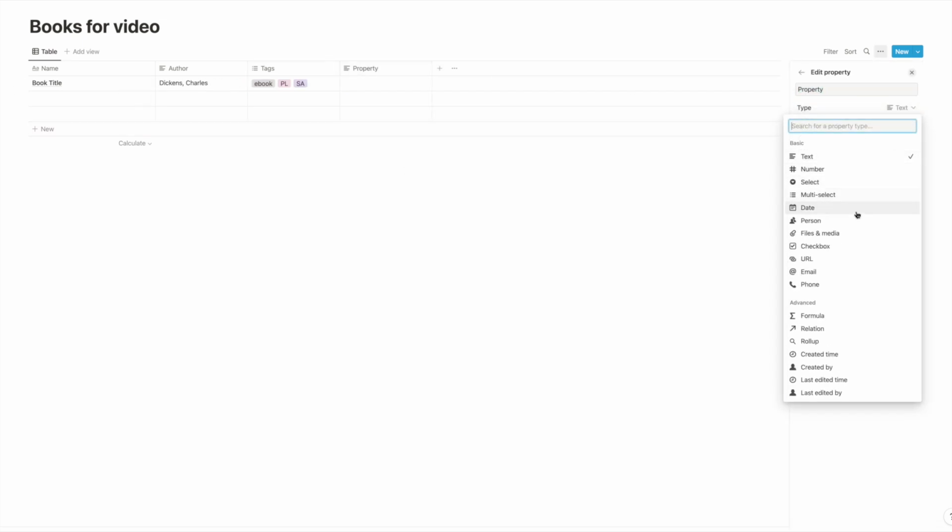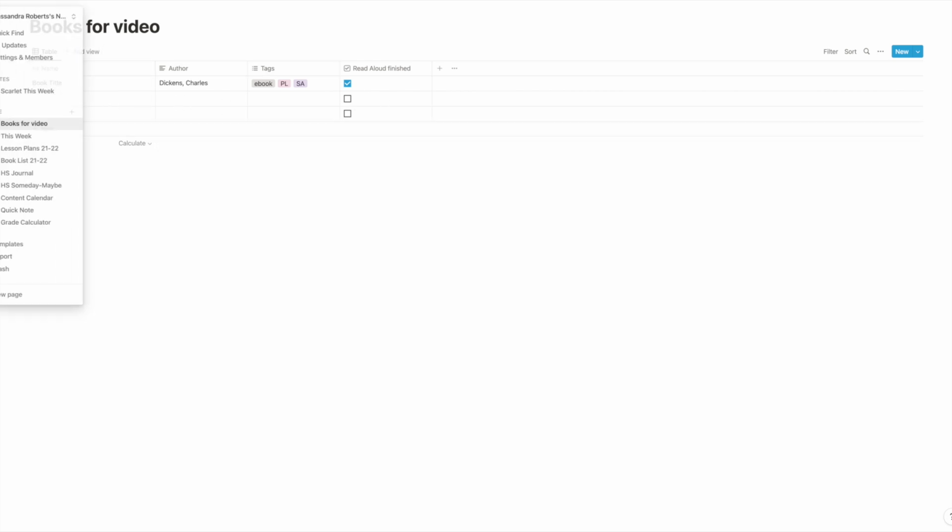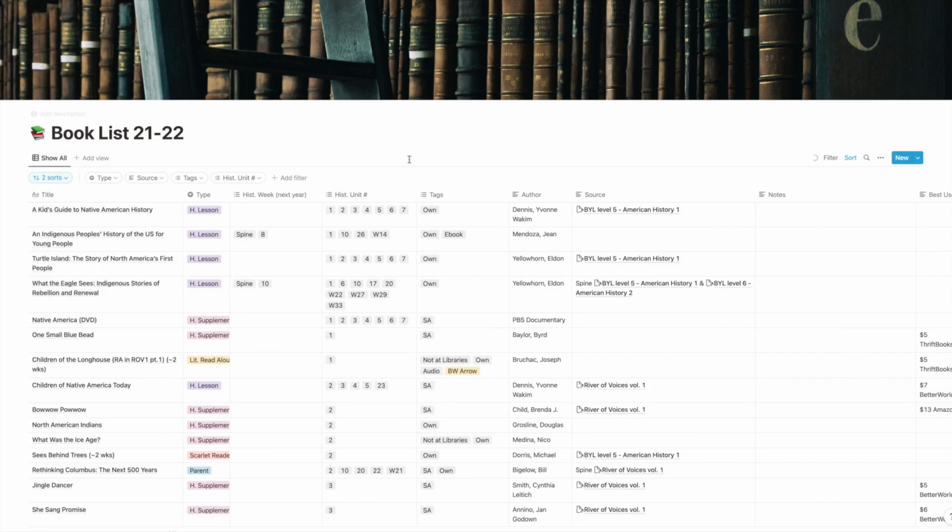Like I said, there are lots of different tags you can use. I think I had one that was just text for like little notes and things. I also have checkboxes here to show whether we have finished reading it. So like if we already read this book as a read aloud, I can check this off, and then later if I'm looking for a book that I want to read, I can filter it down by not having this checked. So I hope that gives you an idea of how you can start a database, but let's go ahead and go back to my book list that's already set up.